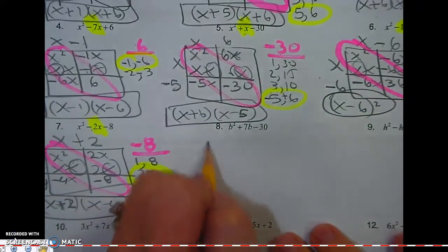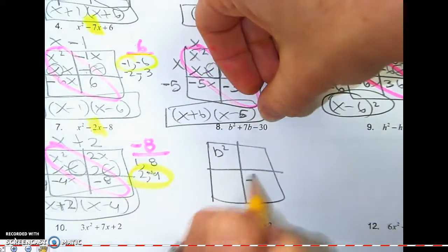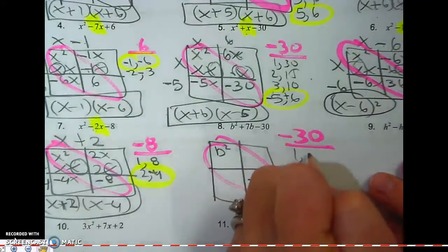All right, so number 8, make our 2 by 2. First guy, last guy. Circle. All the ways to get 30.